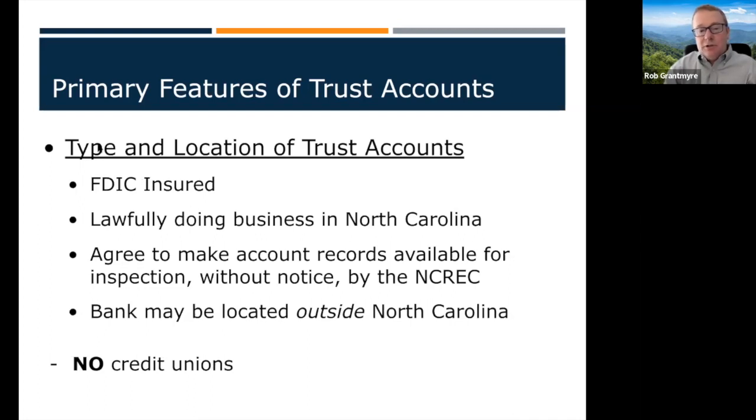So where can I have this trust account, assuming that I have to have one? As I said, if you're managing property belonging to others, you're going to have one. The short version is it's got to be in a bank or savings and loan institution, federally insured and lawfully doing business in North Carolina. So FDIC insured, Federal Deposit Insurance Corporation insured, right? That's specific, by the way, because credit unions are in some ways federally insured, but not FDIC insured. It's a good sneaky test question that they tend to ask: can I have a trust account with a credit union? No, you may not.